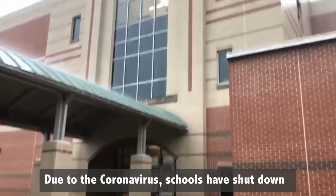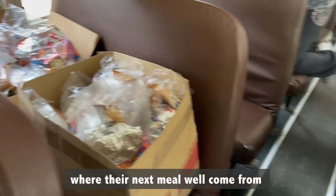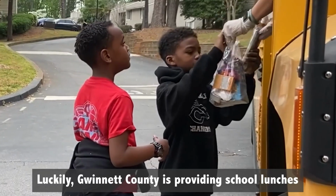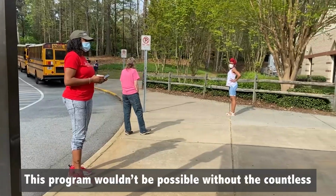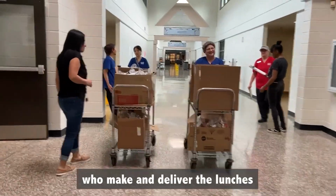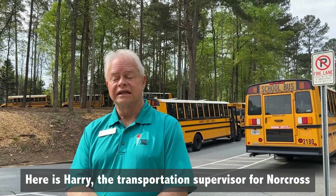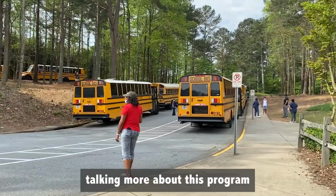Due to the coronavirus, schools have shut down, leaving many children who rely on school lunches to wonder where their next meal will come from. Luckily, Gwinnett County is providing school lunches and delivering them by bus stop. This program wouldn't be possible without the countless amount of bus drivers, helpers, and food personnel who make and deliver the lunches. Here is Harry, the transportation supervisor for Norcross, and Jim, a bus driver, talking more about this program.